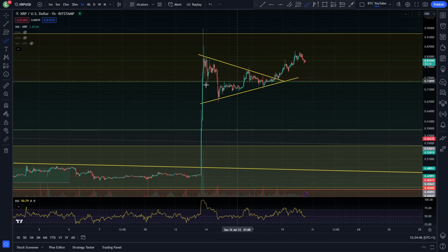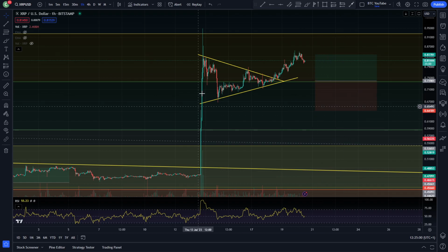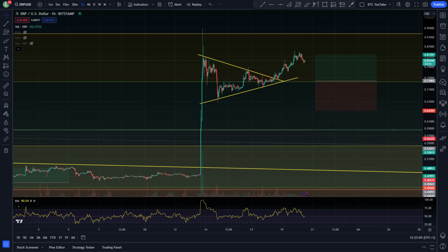It seems quite likely, in my opinion, that XRP is at least going to come up and test this 618 level. But if we do get a retracement, I'd probably be looking to put some cheeky long positions in at this level here. I'm not going to put any short positions in yet, because who knows how far this thing could start moving. But that is my analysis for today, guys.